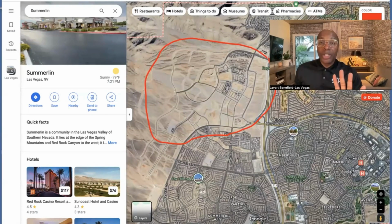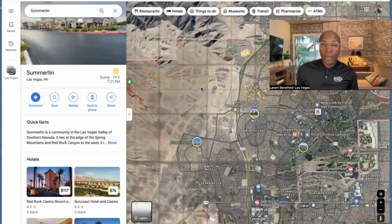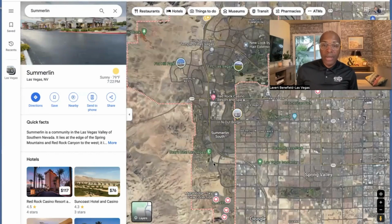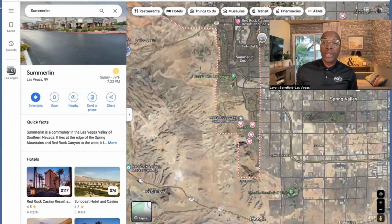So with that, I want to continue on moving you guys from the Red Point area, which is more of that northwest. From this Red Point, I'm going to move you now down to our Summerlin South area. Summerlin South is also another one of those great areas that a lot of people are starting to look into.